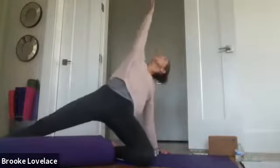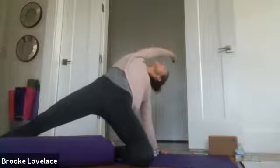Left hand comes just behind the left hip. Inhale, right arm rises, and lift the hips and have a breath here or two.